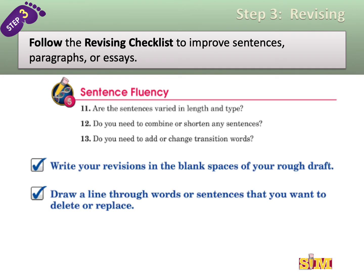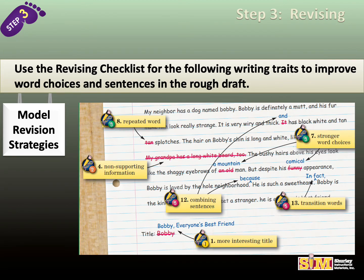The revising checklist will require that students make their revisions in the blank spaces of their rough draft. Here's an example of what a rough draft will look like as students learn to write revisions in the blank spaces of their rough draft and draw lines through words or sentences that they want to delete or replace.